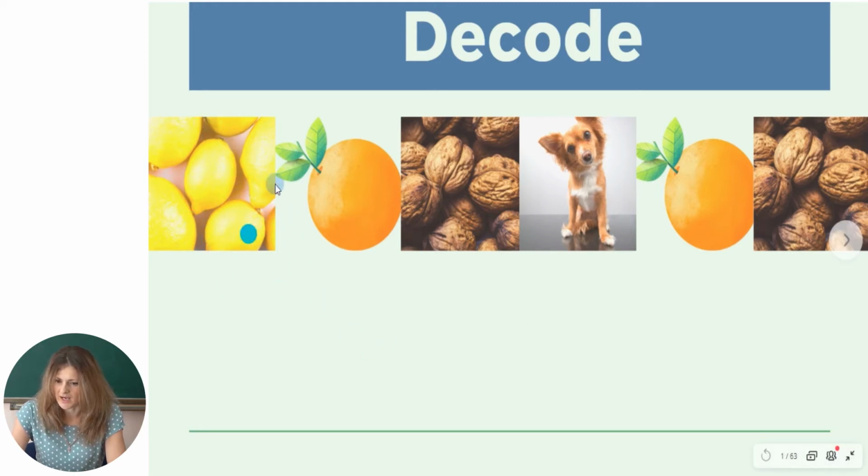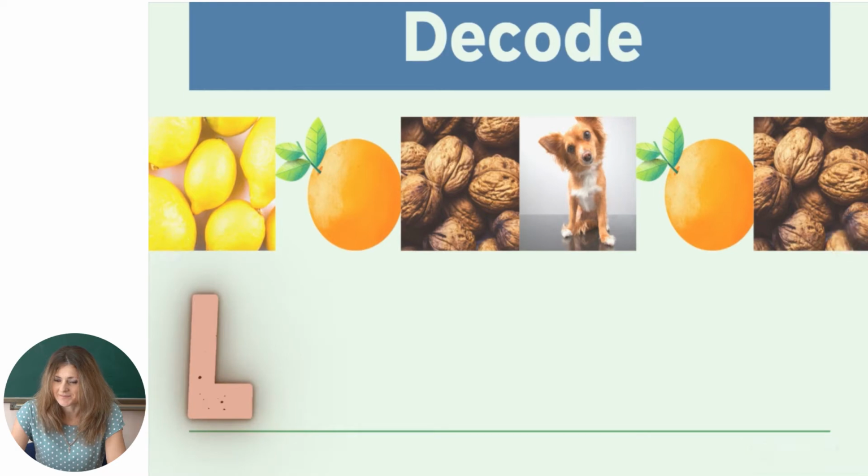There are lemons. I see lemons here. Okay, it's L. Now I know how to do that. So let's look at every single picture and use the first letter of the word we see. And the next word is orange. Right you are. Next, nuts. Very good. What is next? Dog. Again, orange and nuts. So, try to take the first letter from each word and let's see what we get.